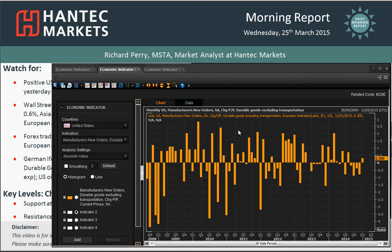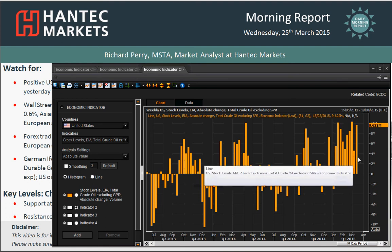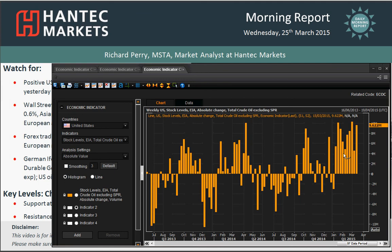And certainly that slight improvement that we saw last month is expected to continue this month, although we didn't really see a follow through to retail sales last month. So it'll be interesting to see if that is the same thing again this month. That's at 12:30, and then again at 2:30 UK time you've got the US oil stocks. Now that would be a 10th or 11th month in a row of being positive on the inventories.